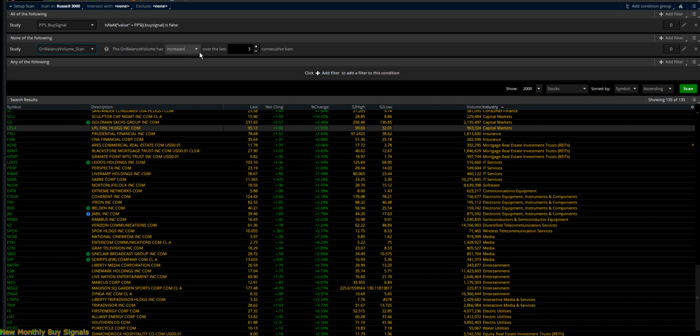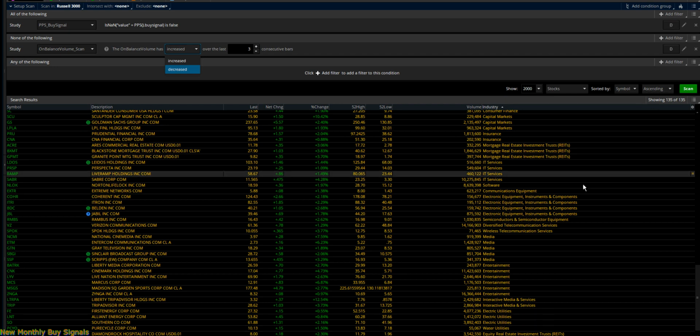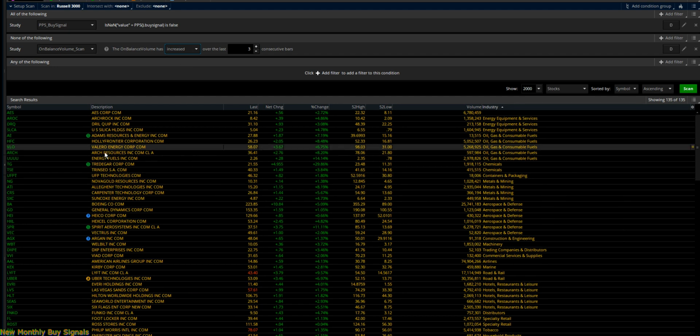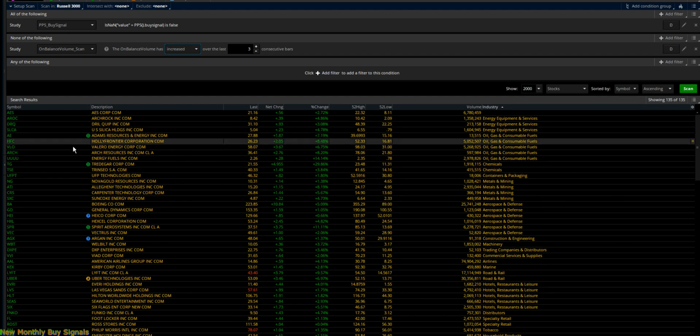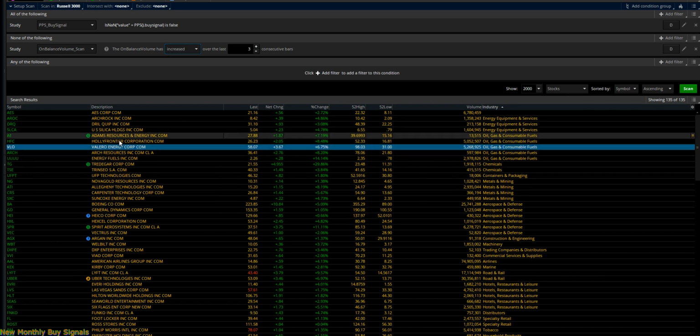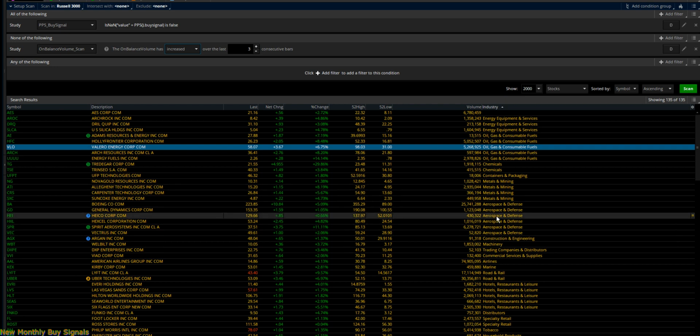What's really neat about this, you want to see volume increasing for buy signals, and volume decreasing for sell signals. Now, for a daily scan, I'm running it for 3 periods. So I want to see volume increasing over the last 3 periods and then a buy signal, because that'll signify that people have been buying and accumulating over time. So with that said, let's take a look at what ran and formatted today. Valero Energy in the energy oil sector. So you can do this scan yourself, but aerospace defense.